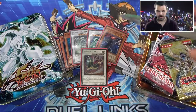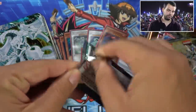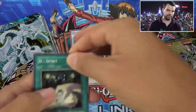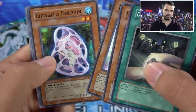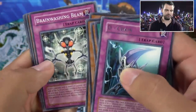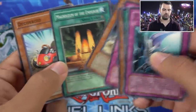Power of the Duelist. There is some. There's a good amount of NEOS cards in here. If we actually pull a NEOS card, that'd be pretty sweet because, you know, kind of signifying our deck that we're building. All right, bring out the Spirit of the D. Flying Saucer. Baby Sarasaurus. Chrysalis Dolphin. D-Chain. No, it's just a pack all about the D. Brainwashing Beam. Miracle Jurassic Egg. Mausoleum of the Emperor. And Decoy Roy. Nice mausoleum there.